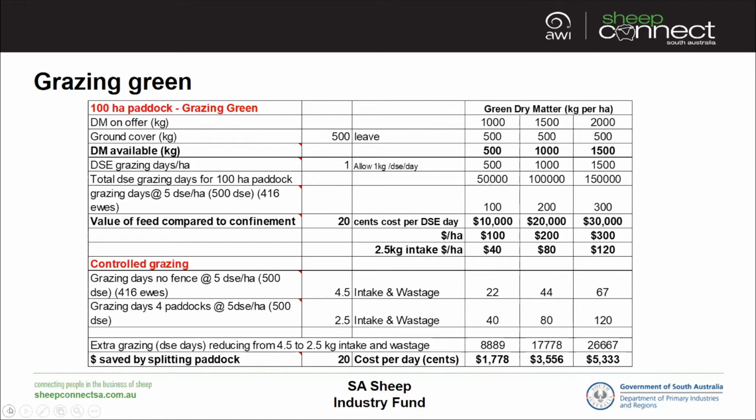If we allocate 1 kilo of green dry matter per DSC per day, we have 500 available, 1,000 and 1,500. So total DSC grazing days for a 100 hectare paddock is 50,000, 100,000, 150,000 DSC days.